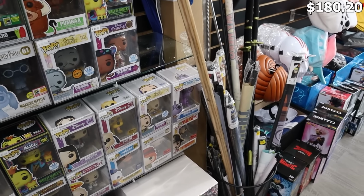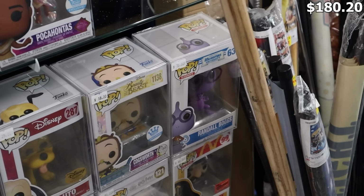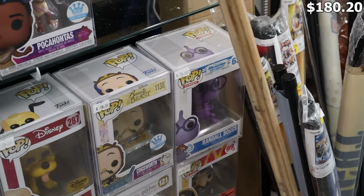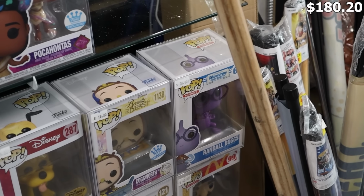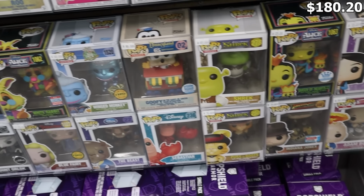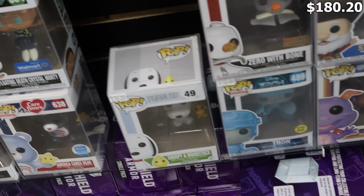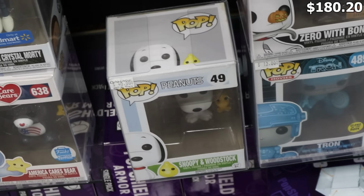Okay, I am already seeing something that is on my list of things that I want to get, guys. We have Randall right there from Monsters University, so we'll keep that on the back burner as a possibility of picking up today. But there are so many cool Pops in here. The original Shrek are awesome. Tons of different fun Disney stuff. That Figment is really cool. Also, I really love the Peanuts Pops, guys, so Snoopy and Woodstock is legit.